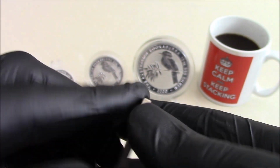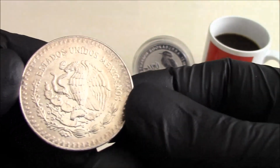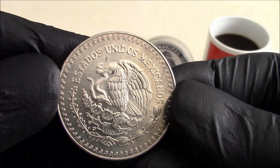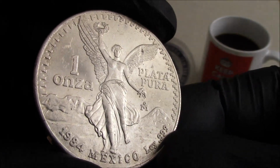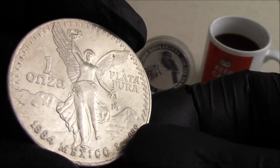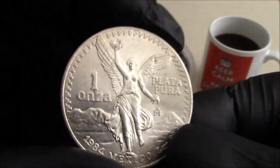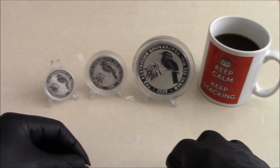wherever it is, upside down on the edge, and then obviously the Mexican coat of arms, whatever it's called. Yeah, absolutely gorgeous coins, 40 years old. And does it look any worse than it would have done 40 years ago? I suppose it might have got a few extra dings, but it certainly hasn't while it's been in my possession, because it's been in a capsule the whole time. But yeah, the epitome of a silver bullion coin.